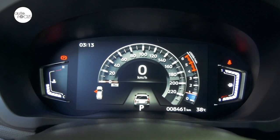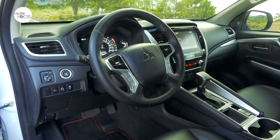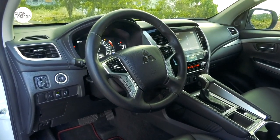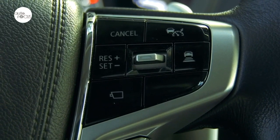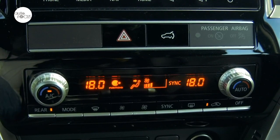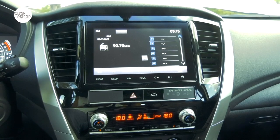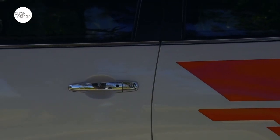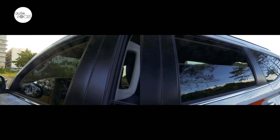The Montero Sport Black Series Ralliart also comes with a new 8-inch color LCD instrument meter display. The leather-wrapped steering wheel tilts and telescopes and features buttons and controls for the audio, the multi-information display, as well as the adaptive cruise control. The automatic climate control system features rotary dials, digital meters, and a Nano-E air purifying system. Other standard comfort and convenience features include keyless entry, front accessory outlets, power windows, and an auto-dim day and night rearview mirror.